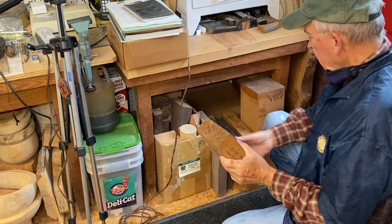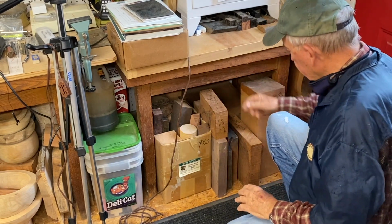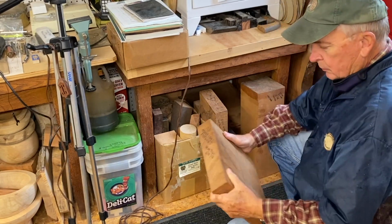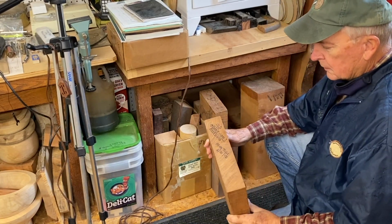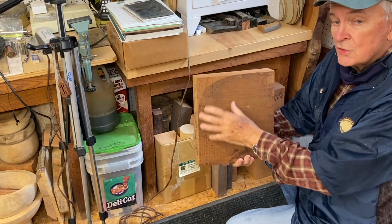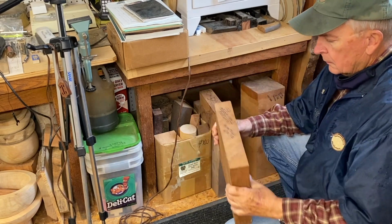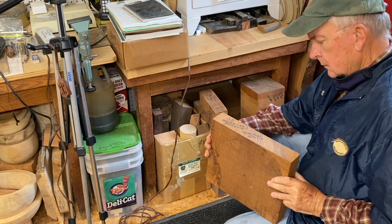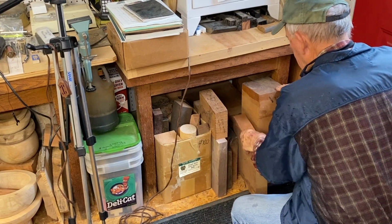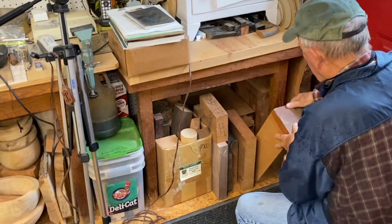So what I did, I made him a beautiful bowl. This stuff really, here's another piece of it. Made him a beautiful bowl, and he was just thrilled about it. But it has a reddish color to it. You got a date on it? Yeah, 2012. This is a chunk of cherry that I got from Groff and Groff in Buck.